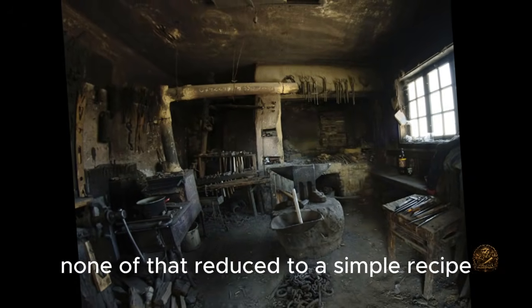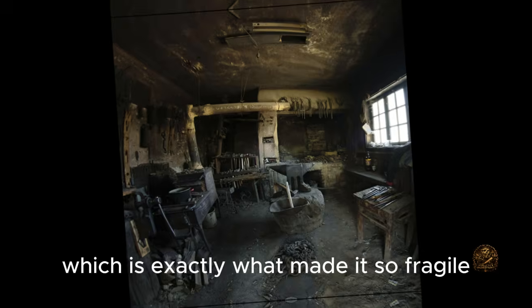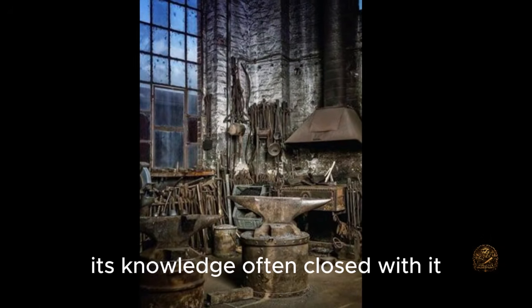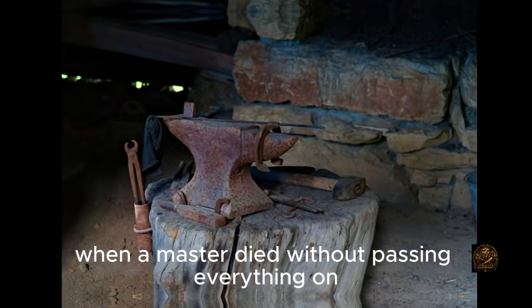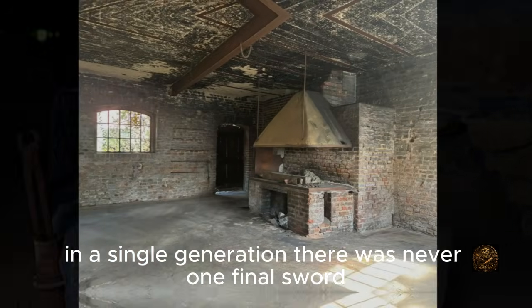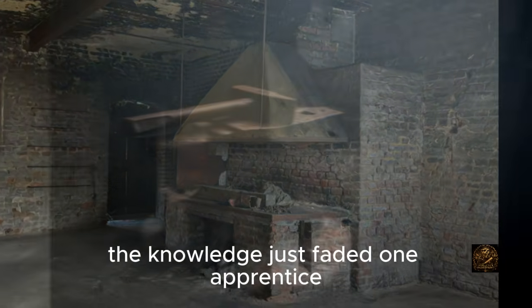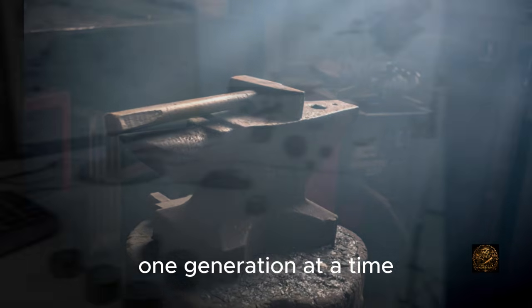None of that reduced to a simple recipe. It only existed through years of practice, which is exactly what made it so fragile. When a workshop closed, its knowledge often closed with it. When a master died without passing everything on, centuries of experience could vanish in a single generation. There was never one final sword, one final blacksmith, one final workshop. The knowledge just faded, one apprentice, one generation at a time.